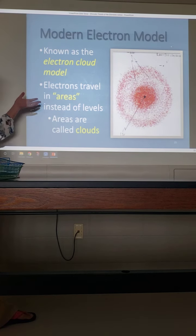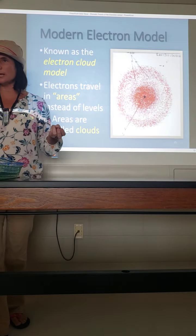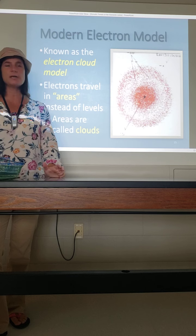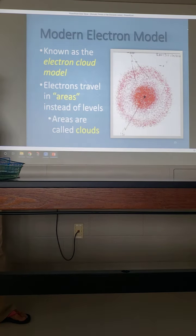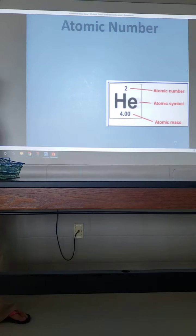All right, and so these regions we now call clouds. But for working with atoms, we still use Niels Bohr's levels and layers, just because it makes it easier to understand than looking at a cloud model. We will come back. We have a song. We'll come back at the end.